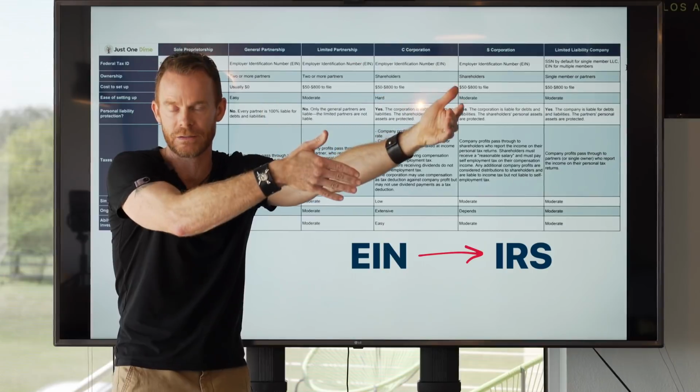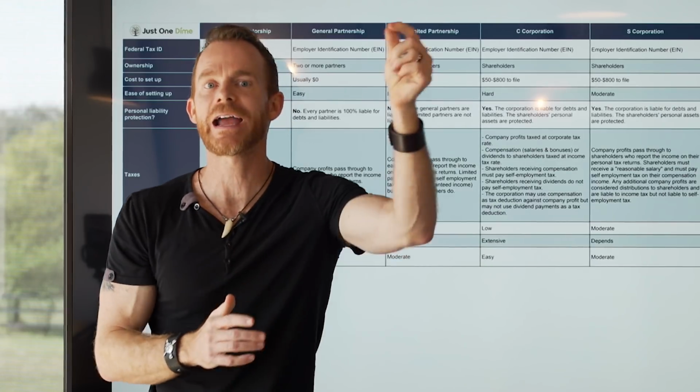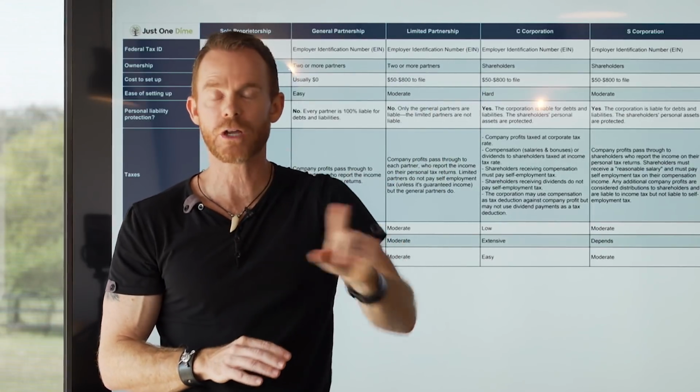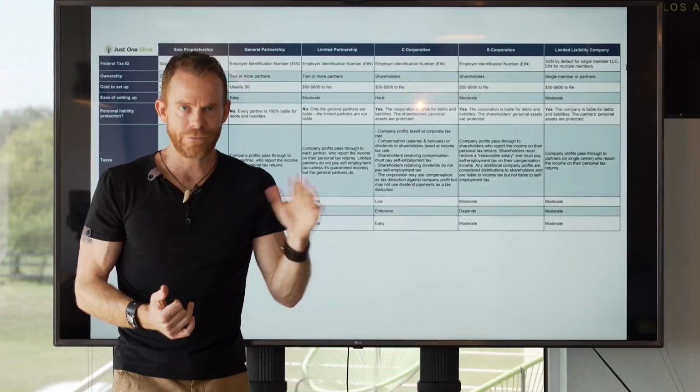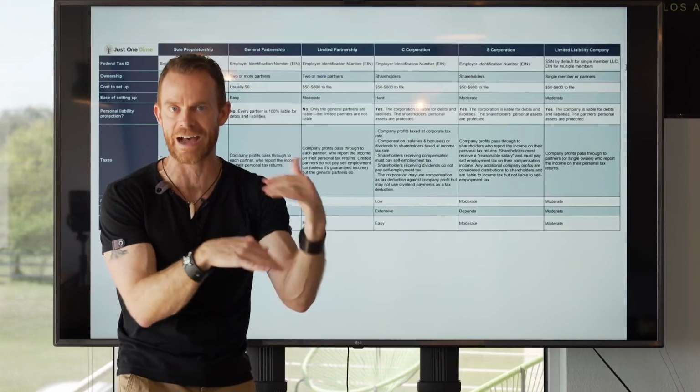You have to apply for an EIN. It comes from the IRS. LLC status comes from the state. EIN comes from the IRS. You go online, you apply. Before COVID, it would take just a few hours to get it. After COVID, it's like 5, 8, 10 weeks. It's pretty crazy. It's nuts, right? I'm hoping that it'll come back down and speed up again.